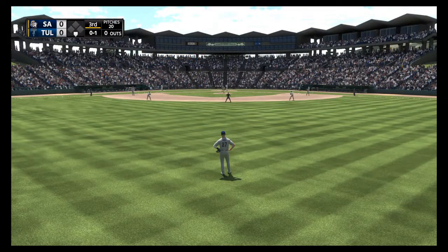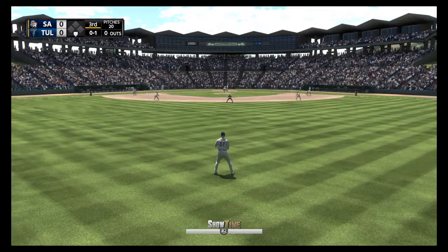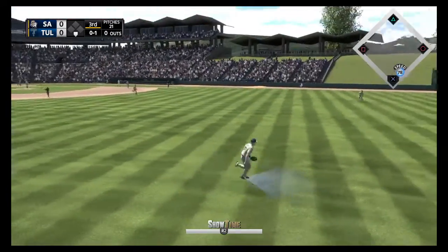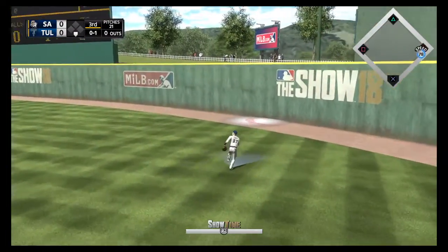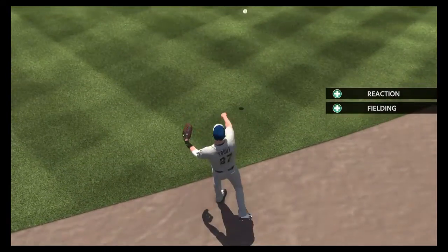Now in the box, Mickey Martin, as he'll get his first opportunity in this one. Wind up and the 0-1. Oh, and here's a drive. Well hit out to straightaway center. A ball that's carrying. On the warning track, he makes the catch.